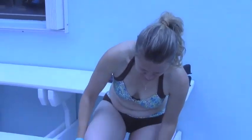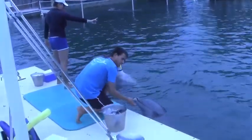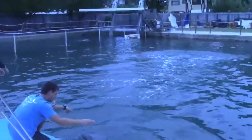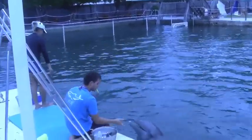It's a bit chilly, so we get to wear suits today. The water is actually 73 degrees, but when you step out, it's gonna be a little chilly. Okay, and now we are starting. They're starting off with some exercises, getting them ready to meet us in the water. Look at that. Woohoo! They're showing off for us before we get in. Wow.